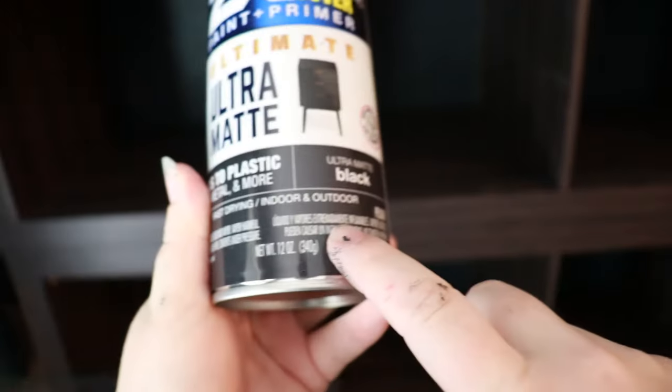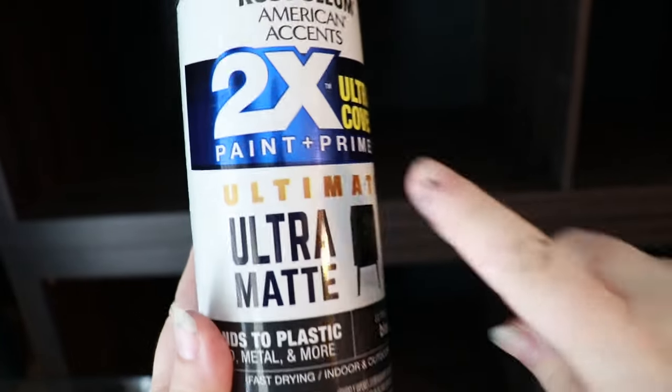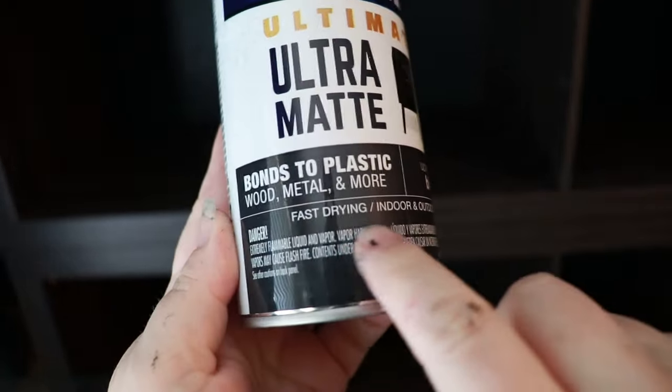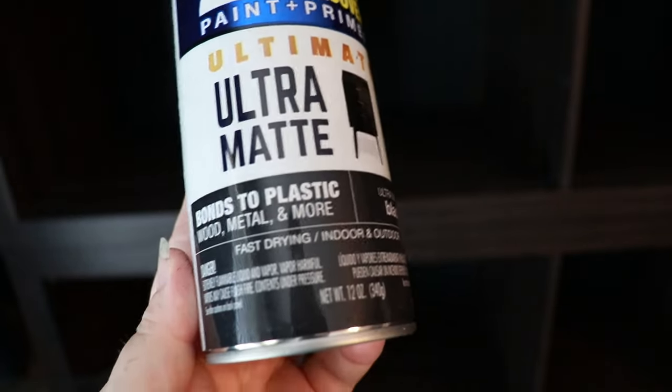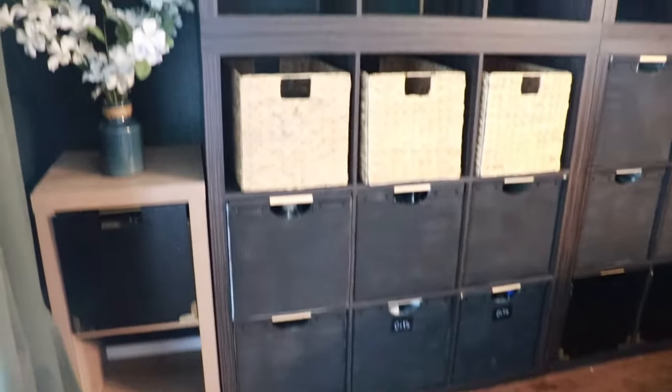Now I'm only gonna spray paint the faces of the bins. I'm gonna do this to all the bins that I'm gonna use in this room. And the reason I'm only spray painting the front face is, for one, they're gonna be pushed in, so nobody's gonna see the sides or the back. And for two, I do not wanna waste or go over a budget on spray paint alone. I mean, you can really spend a lot on spray paint.